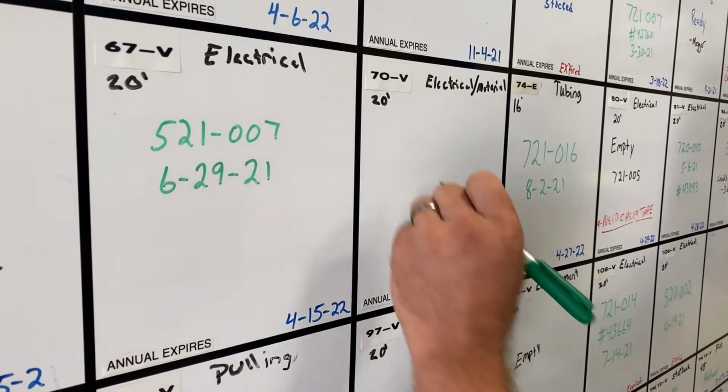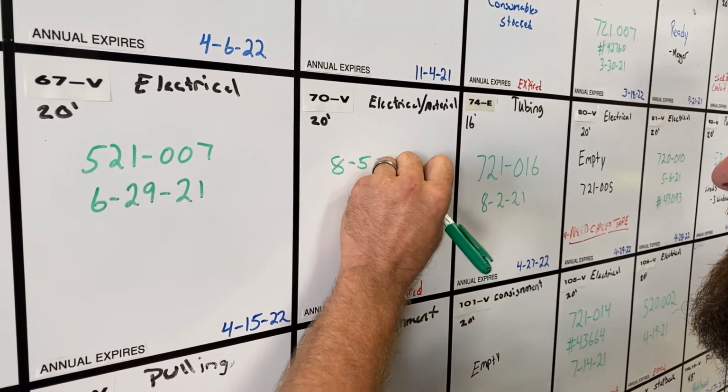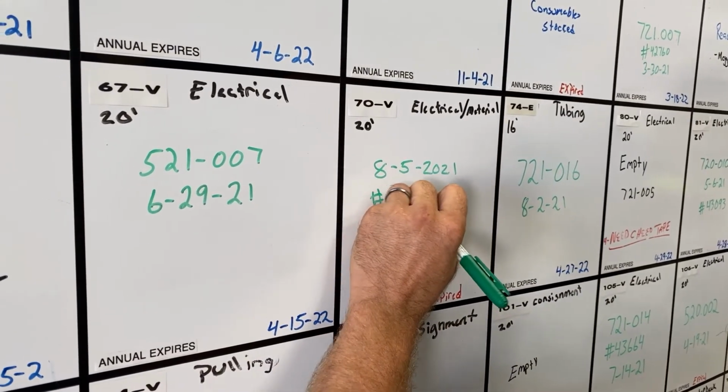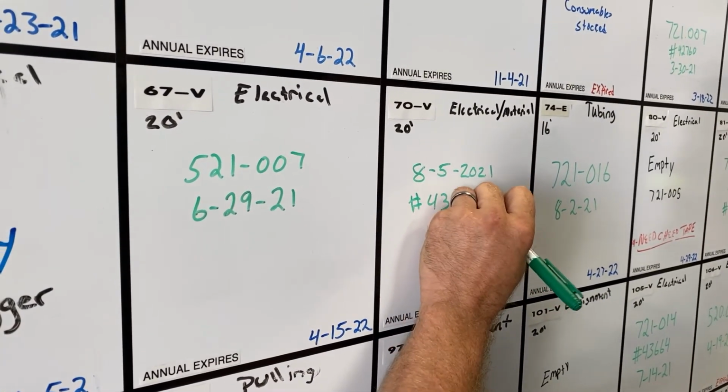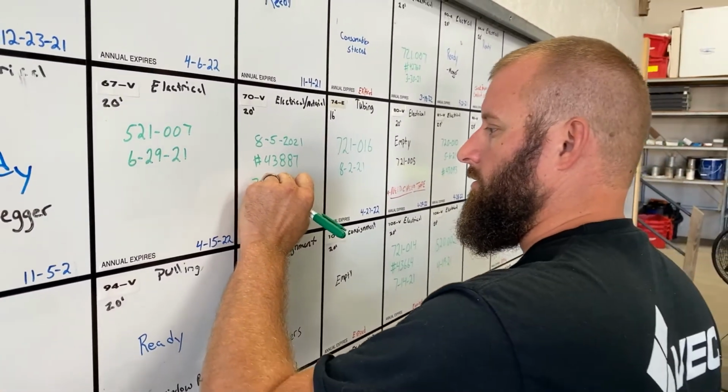We also track locations of the trailers, and those are all done by color. When a trailer goes to a job site, we transfer it in our tool tracker software. We then go to our whiteboard and notate our transfer ticket number, which comes from our tool tracker software, the transfer date, and the job number it went to. That is placed in green. So when you look on our transfer sheets on our whiteboards and you see anything in green, that means it is not at our location.